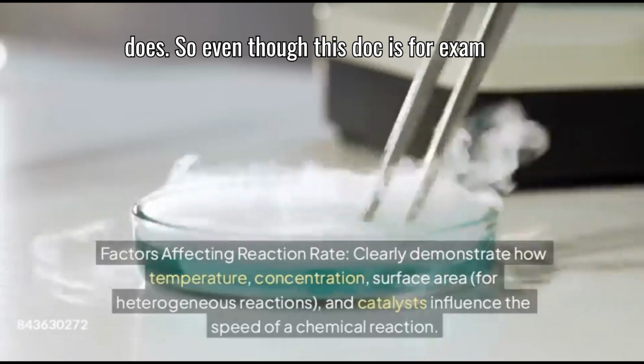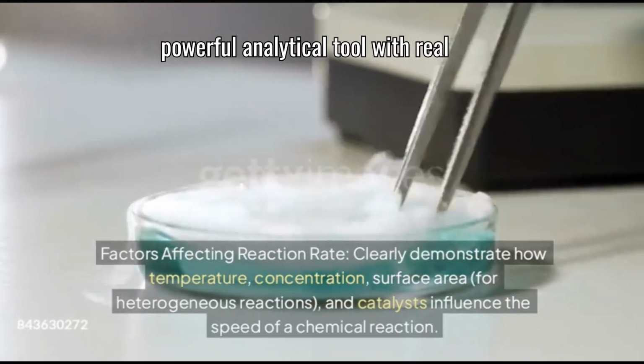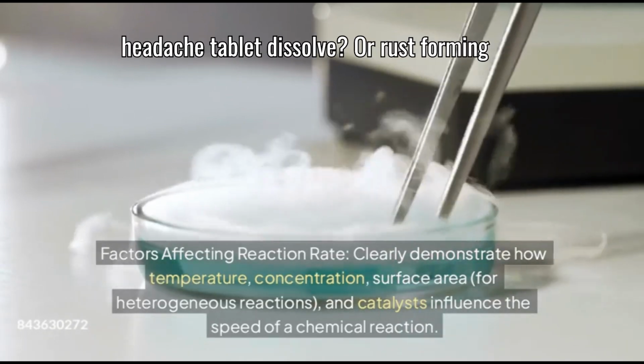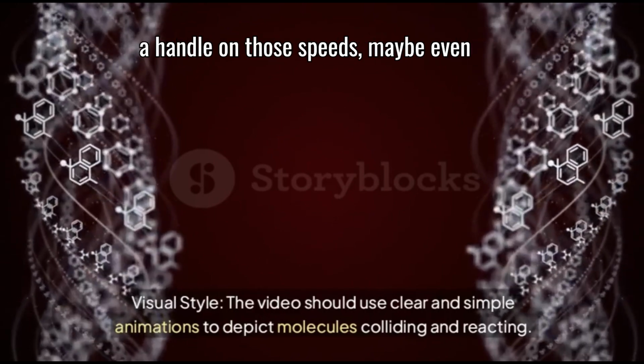It really does. Even though this doc is for exam prep, it frames kinetics as a powerful analytical tool with real tangible effects. Think about everyday things. How fast does that headache tablet dissolve? Or rust forming on a bike. Exactly. Kinetics helps us get a handle on those speeds, maybe even control them.